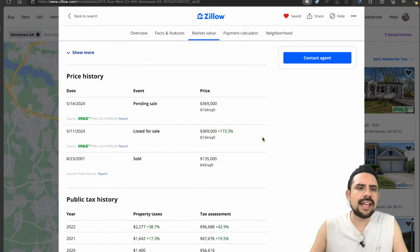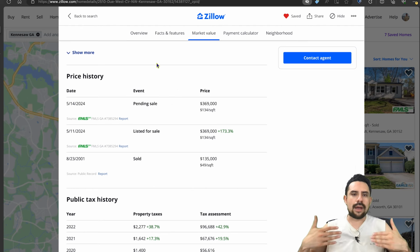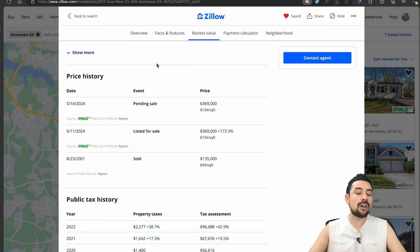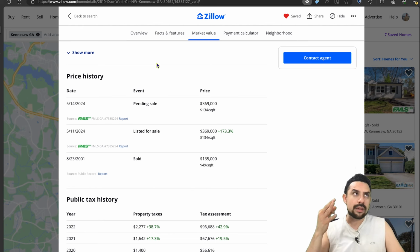And then moving on, this gives you a historical price. That's all dandy, but take a look at the price history though. I have come across certain homes where it's been listed for sale, it's pending, it's under contract, then the buyer backed out and it's back on the market. I've seen homes do that sometimes even 3 or 4 times. The last property I bought did that, I think it was 3 times.